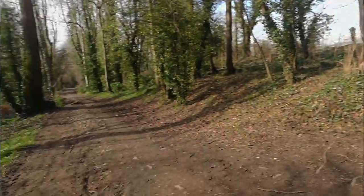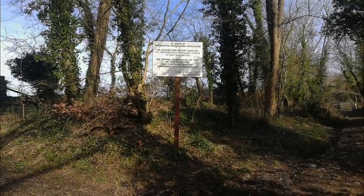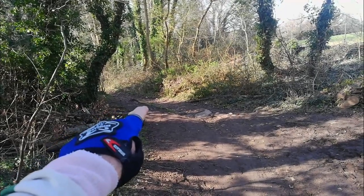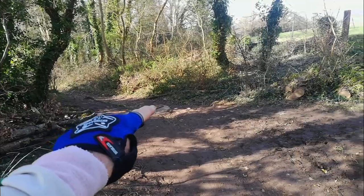So that suggests cars can't even get up this far. No overnight parking. Gosh, I think now it is going to get quite bumpy as we go through that gate. I've been able to ride most of this so far. There's a lot of tree roots coming up and quite big stones. When you hit those, you sometimes stall.